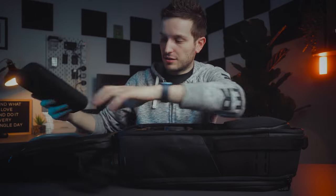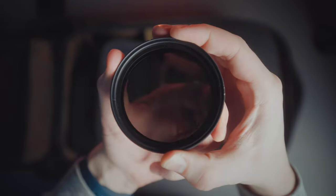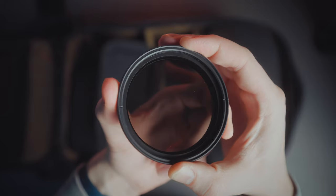But ND filters, if you're doing video, highly recommended, because sometimes you can just crank the shutter speed and no one will notice. But if you want that cinematic look, you need to use the 180 degree rule, and that means using a shutter speed that is double your frame rate. So an ND filter allows you to do that when it is a little bit brighter.